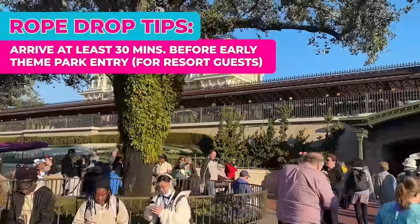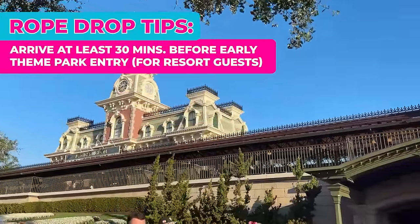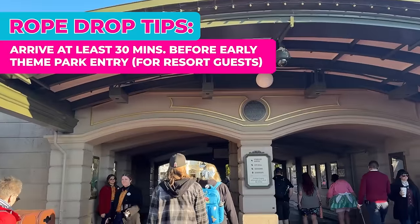One, be on time, be here early. Rope drop for resort guests is 30 minutes prior to the park opening. So you're gonna wanna be at the park at least 30 minutes before that. You gotta get in, get your park admission through, you know, somebody in front of you, Blue Lane. You gotta make sure you get in through the resort guest area as well.